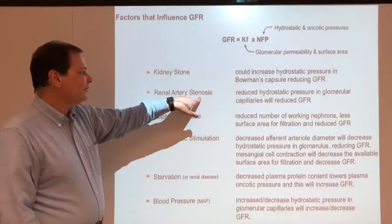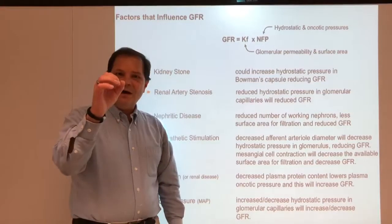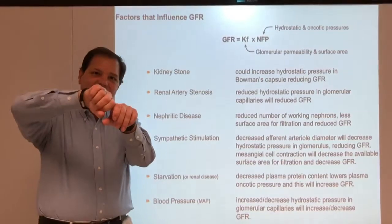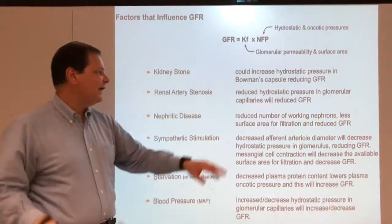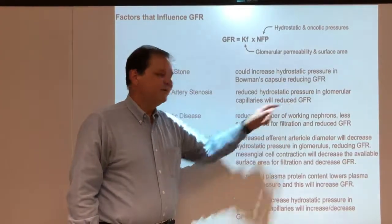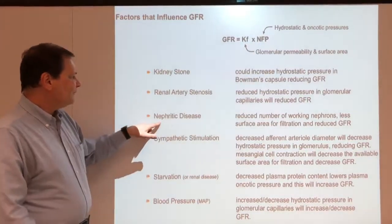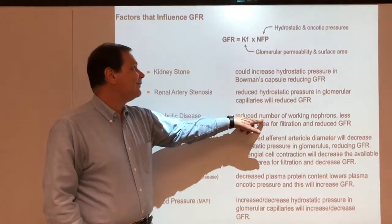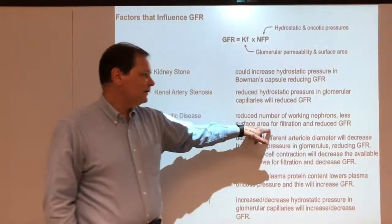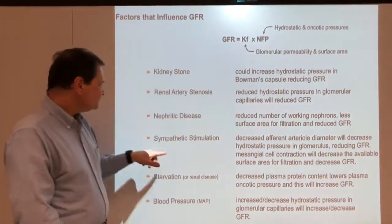If you have renal artery stenosis, so your afferent arteriole is stenosed and the lumen is decreased, you have a higher resistance to flow, like kinking a hose. The pressure downstream goes down, that means the pressure in the glomerular capillaries goes down, and that reduces GFR. Okay, so that reduces your net filtration pressure. Nephritic disease will reduce the number of working nephrons, okay? And it'll also decrease the surface area of filtration and reduce GFR. That's reducing KF in both cases, okay?